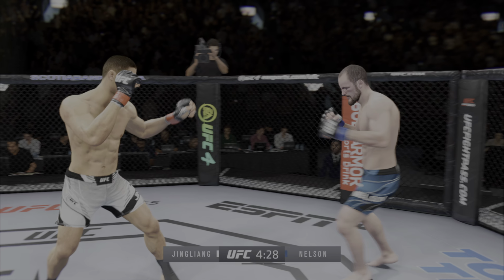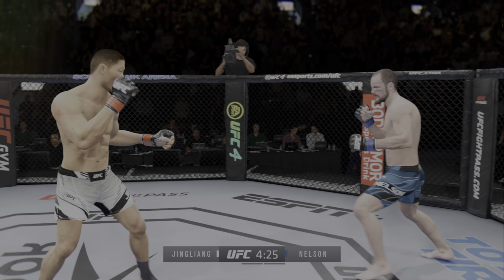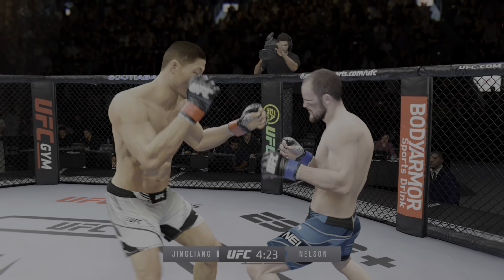Head off the center line, slips the punch. And he landed the right hand there. He's very tricky when he throws that body kick. Lands a right hand upstairs. Four strikes to the head.